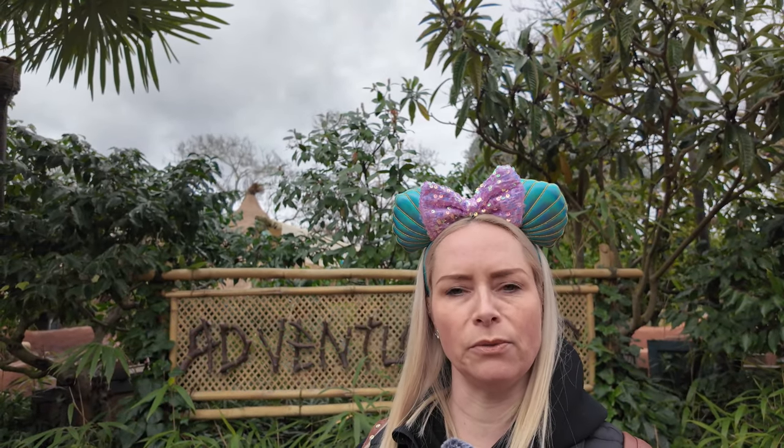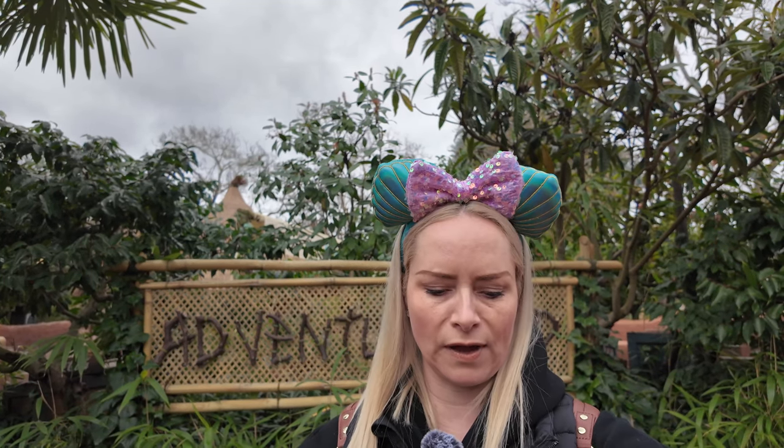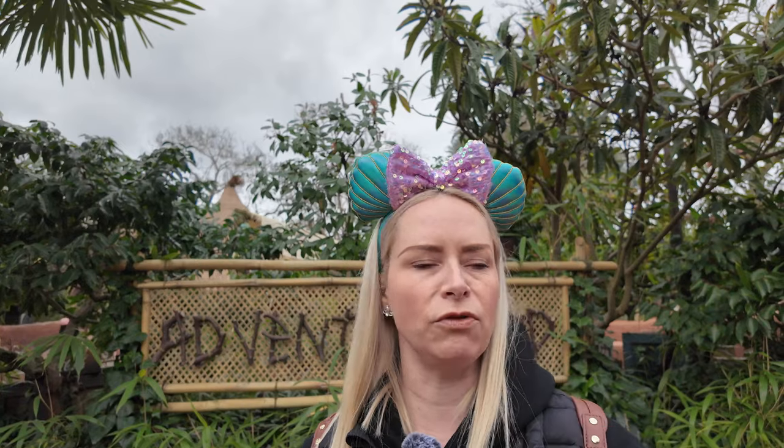We're in Adventureland now. So Adventureland is right next door to Frontierland, and I think that's why I got mistaken when I said that Indiana Jones was in Frontierland. It's here in Adventureland. So we've just popped in quickly before the Lion King show starts. We've got about 30 minutes to wait for that, so we're going to go and get a sneaky ride on Pirates of the Caribbean. Whee! Come on then, let's go.